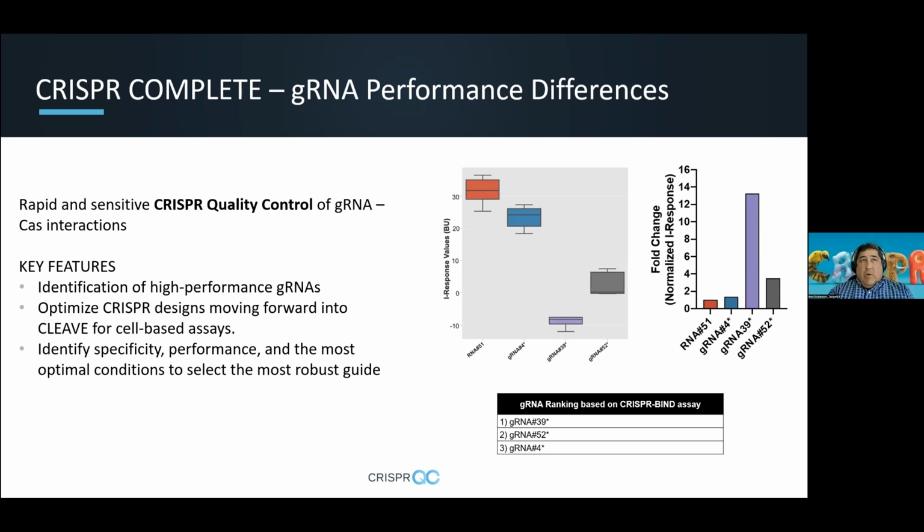Nobody sees this. We are the only company that I'm aware of that can take your guide RNAs, as few or as many as you have, and give you some quantitative information about how each of those guide RNAs is interacting with Cas9. That would be an RMP intended to go down into some further work.